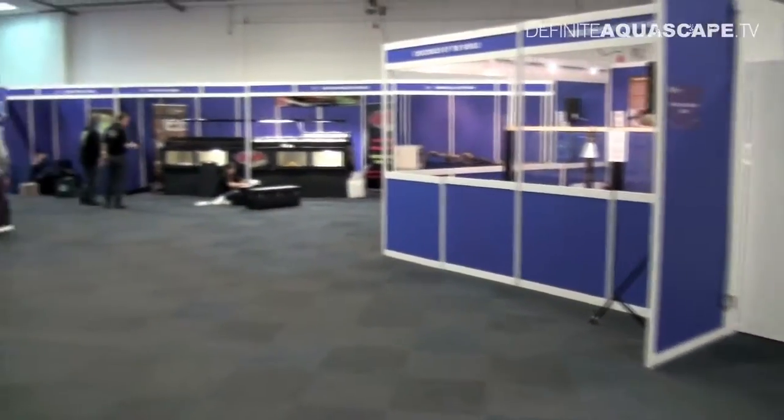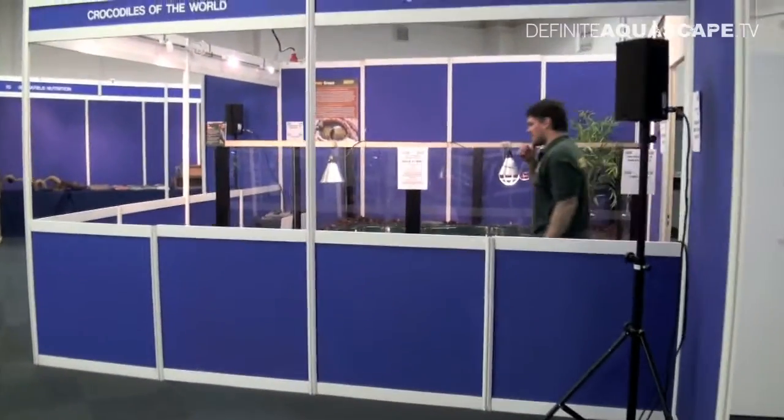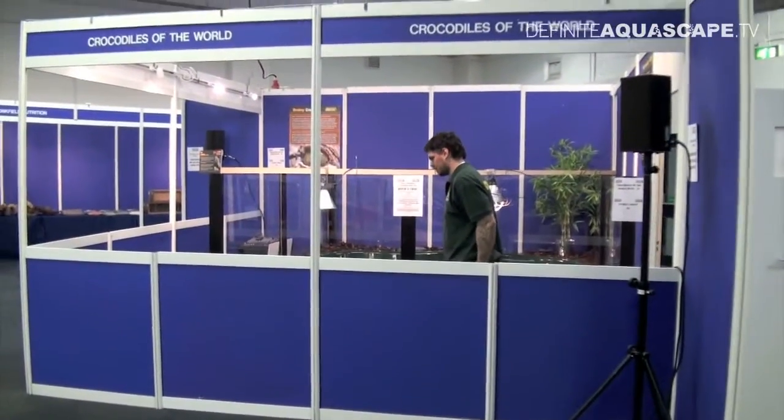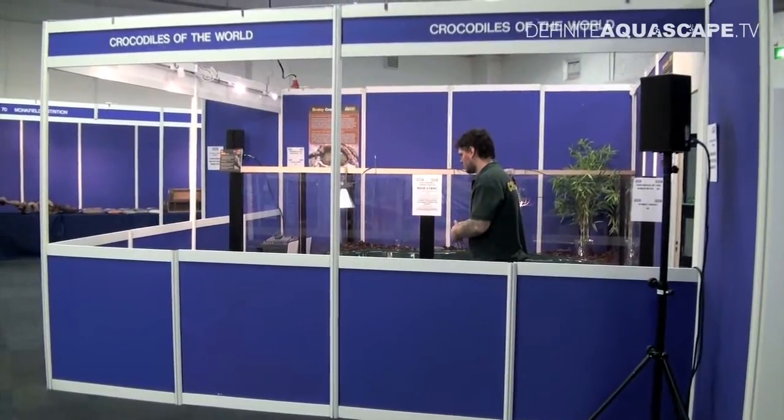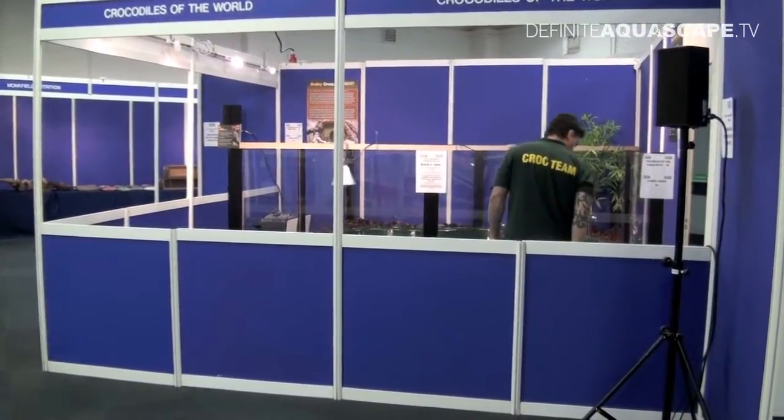Now we go to the stand arranged by Crocodiles of the World. This company is the first and only crocodile zoo in England. Some small crocodiles will be presented here.